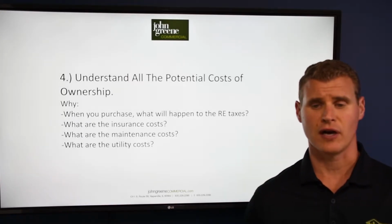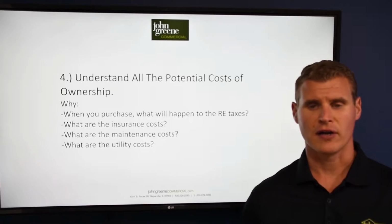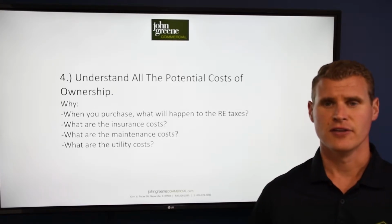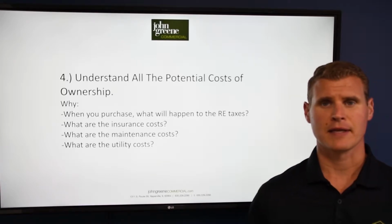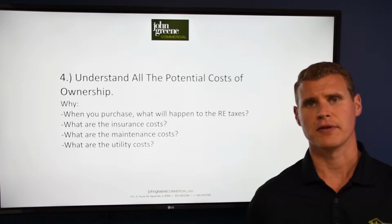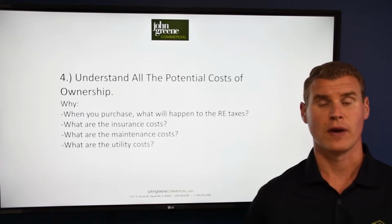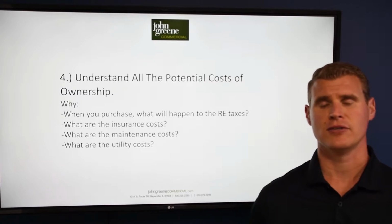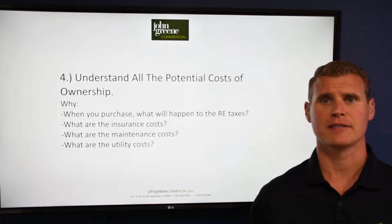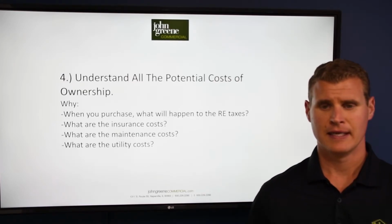What are your insurance costs? What are your maintenance costs? What are your utility costs? Banks are going to need to understand all of those things to calculate your total cost of ownership and whether you're going to be able to afford the building. So take the time to figure that out in advance, or at least have some estimates, so that when you meet with these bankers, you can paint the best picture possible of how this is a good idea for you and your business.